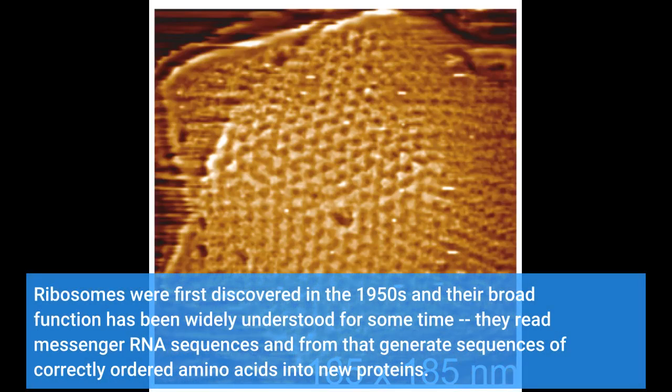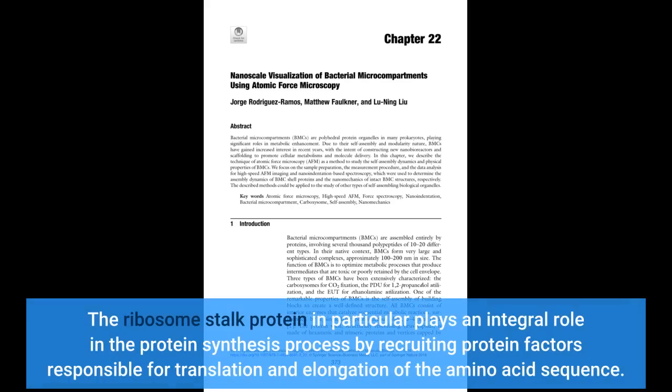Ribosomes were first discovered in the 1950s and their broad function has been widely understood for some time. They read messenger RNA sequences and from that generate sequences of correctly ordered amino acids into new proteins. The ribosome stalk protein in particular plays an integral role in the protein synthesis process by recruiting protein factors responsible for translation and elongation of the amino acid sequence.